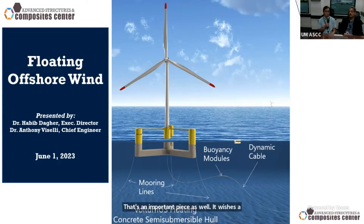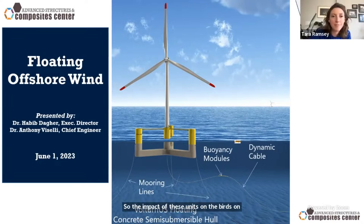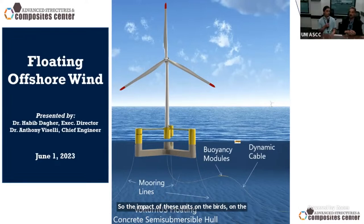The other piece is really how these units interact with their environment. So the impact of these units on the birds, on the bats, on the fishing industries that live around that, on the whales and so on and so forth. So we're studying those very, very carefully to make sure that we don't make any mistakes along those lines.